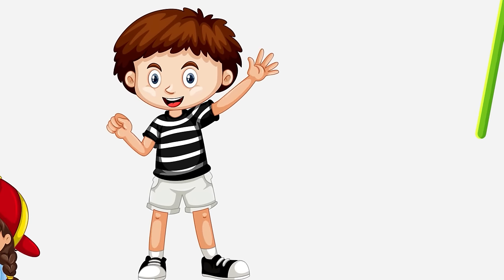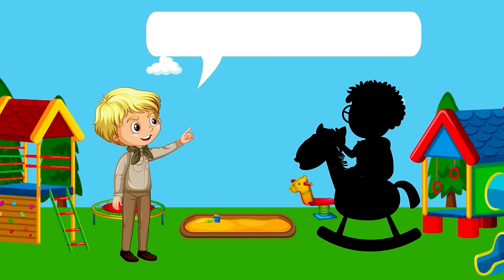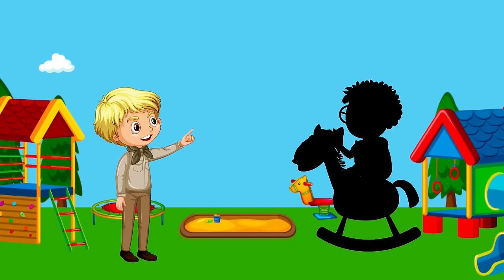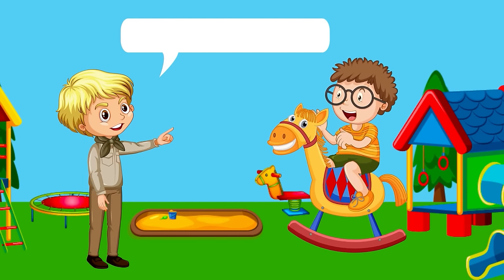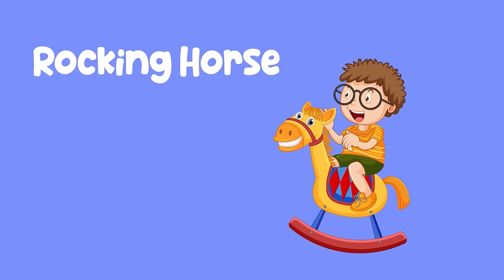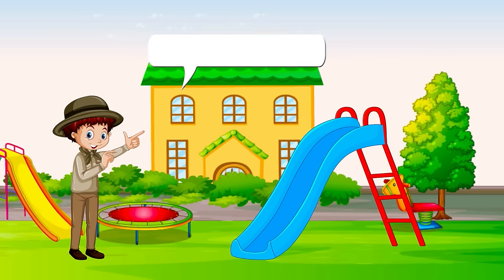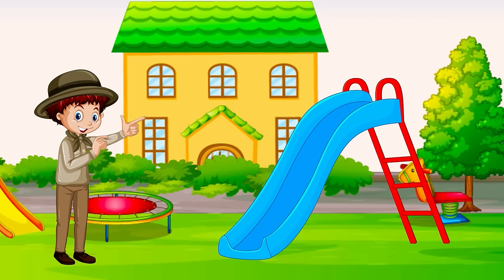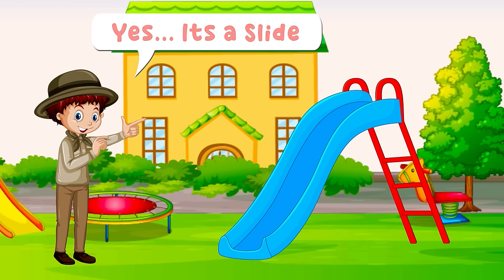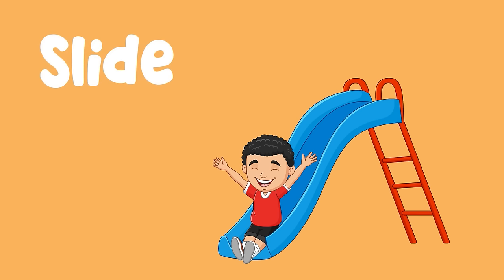Hi toddlers! Today we are going to take a wonderful tour of the playground. Let's begin. What thing is this? Wow, a rocking horse. Rocking horse, a horse-shaped seat on rockers. Next is a slide. Yes, it's a slide. Slide, a fun sloping surface for climbing up and sliding down.